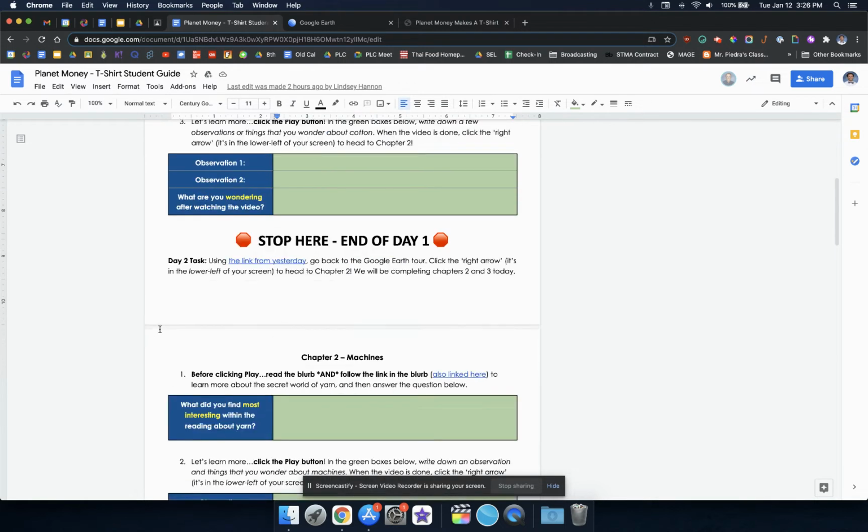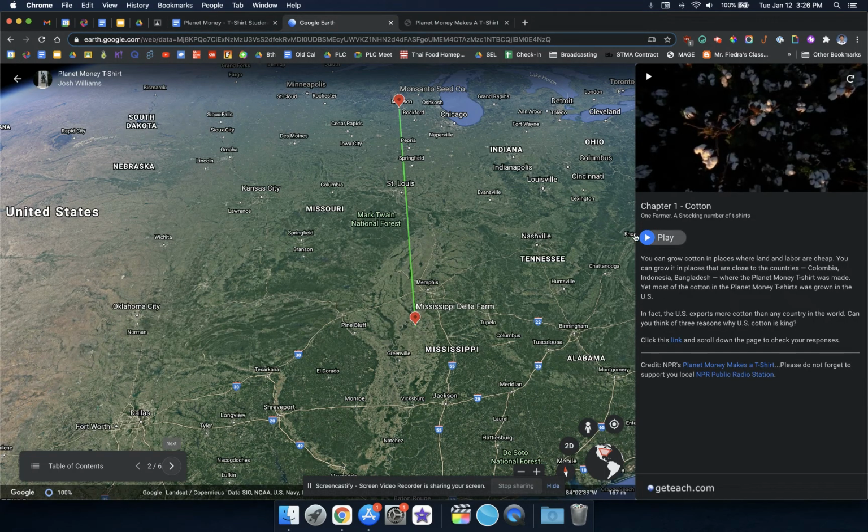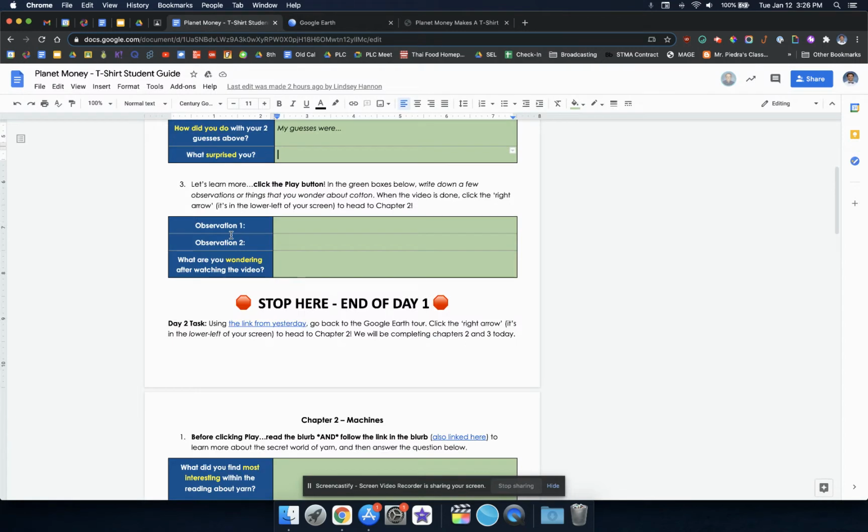Okay, welcome back. Time to go on to step 3. Let's learn more. Click the play button, and in the green boxes below, write down a few observations or things that you wonder about cotton. When the video is done, click the right arrow, which is in the lower left-hand corner of the screen, to head to chapter 2. So let's go ahead and click that play button. And as we're watching and listening, you are just going to be making 2 observations and 1 thing you are wondering from the video.